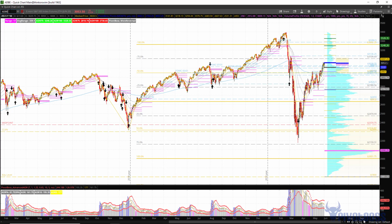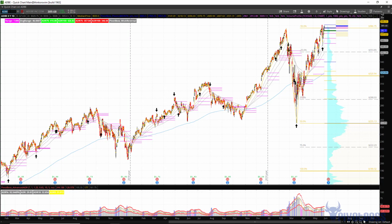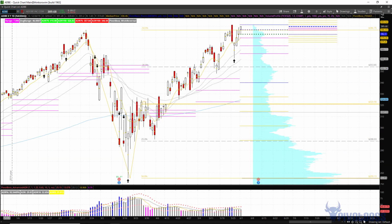All right, here's Adobe. And speaking of key ranges, here's Adobe. There's a key range high, and look at where we are right now. This stock is very strong. It has bounced off of the lows of March and has already rallied back to the highs of the year and is now sitting up here.